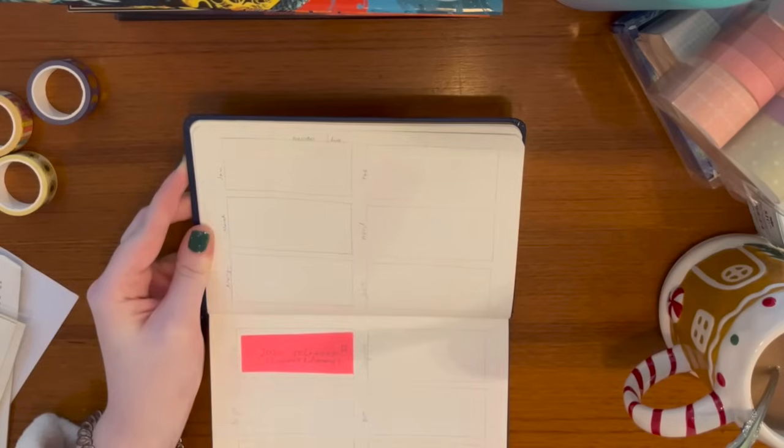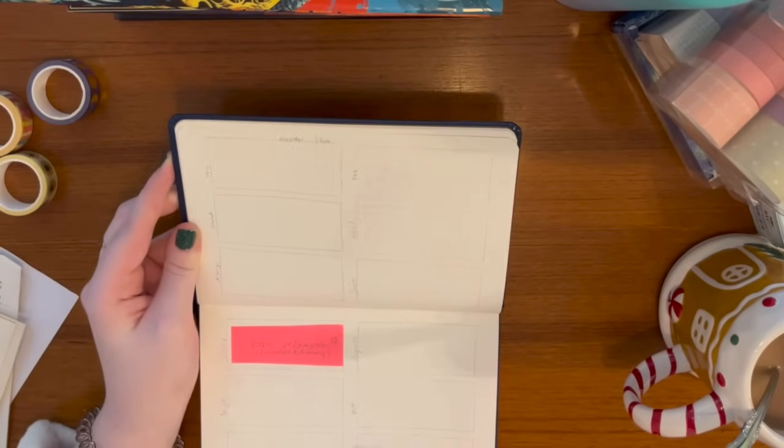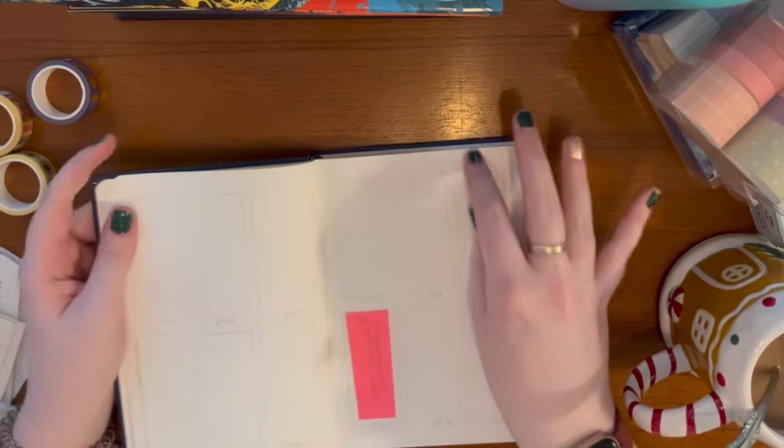So top down like this. We have January, February, March, April, May, June, July, August, September, October, November, and December. It's going to be read top down like this, which I'm excited about, and I think it looks kind of cool.